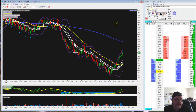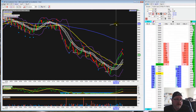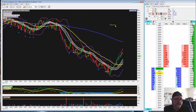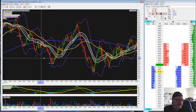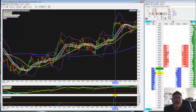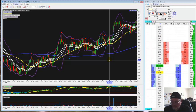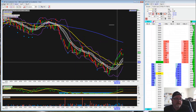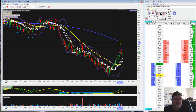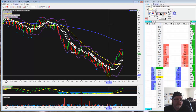Until we see we have two 1,000 red bars, but our highest volume bar is still the 2,700 that showed up right here. So we still believe that we can go down still. So what I'm going to do is pause the video and we'll be back. That's how I'd set up that second contract right now.